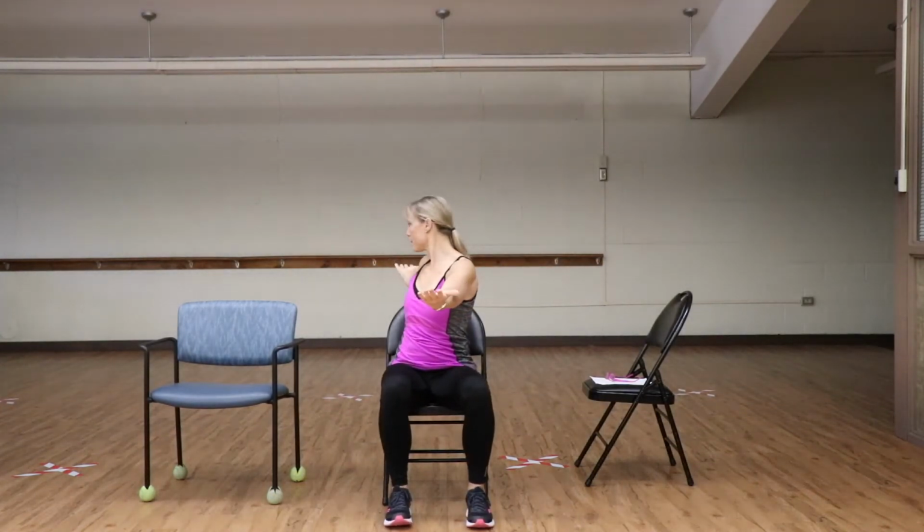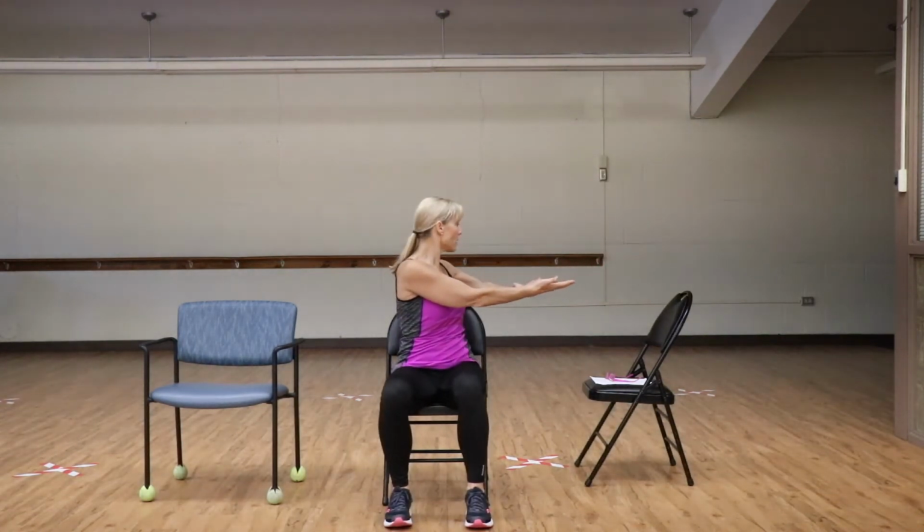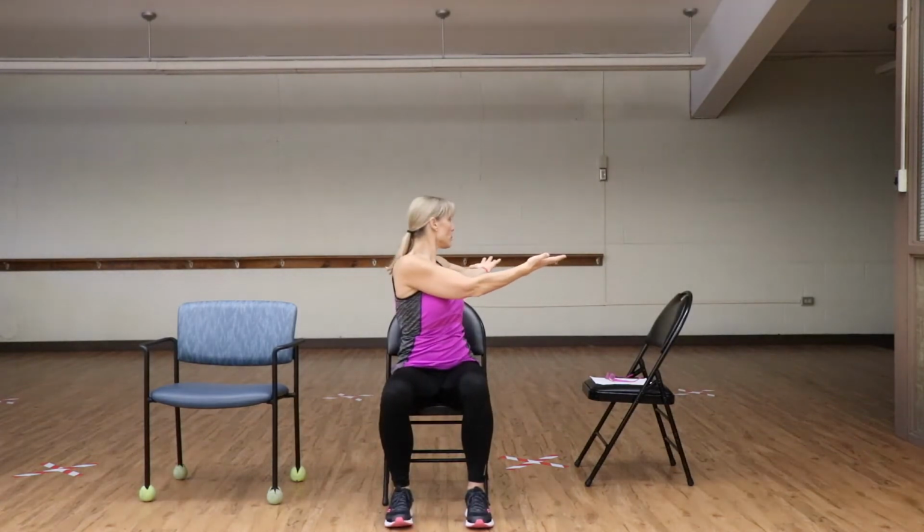So we can do one arm or both at a time. Again, let's try 4 times per side. Please pick the speed that's safe for your spine and your neck. Follow your gaze to your thumbs or above your fingertips. Taking your time if I'm going too fast.